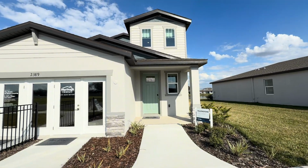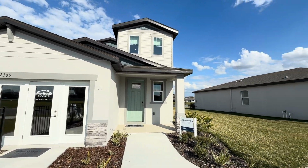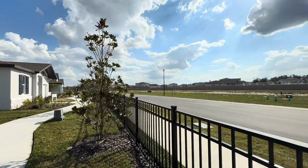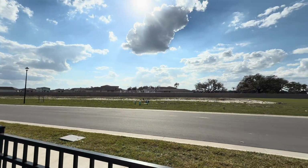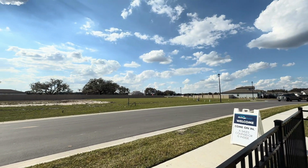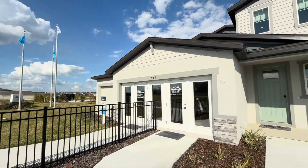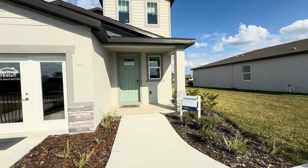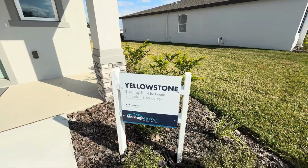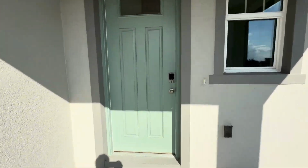So the first home we're going to tour today is the Yellowstone. This is a 2-story, and this is on the left of their 3 model homes that they have on site. And let me just kind of show you straight across here. They've already got homes built up across the way. They got some nice PVC fencing. There's going to be a clubhouse far off in the distance here, and a really nice exterior to this one. The Yellowstone is 2,168 square feet. 4-bedroom, 2.5 bath, 2-car garage. Let's go take a look at the inside of this floor plan.